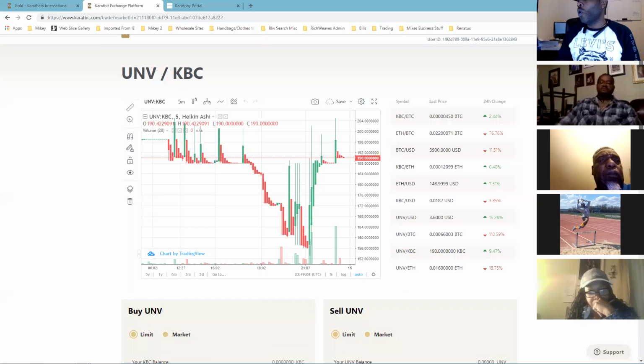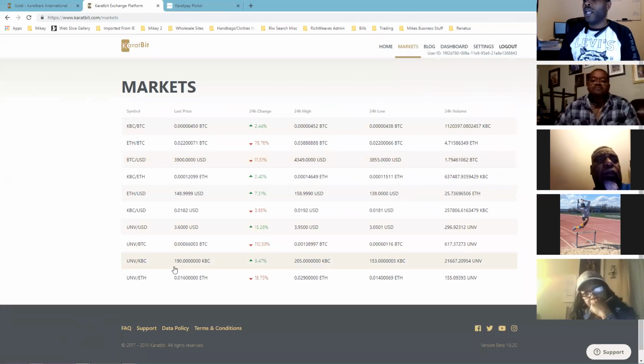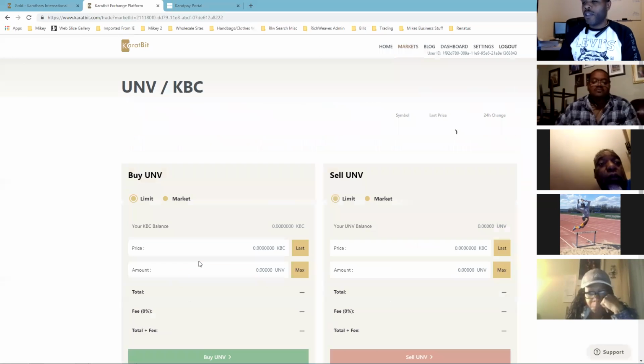So the first thing you want to do is click markets, and you want to find KBC Unival, which is right here. Looking at this, you know right now that Unival KBC is in an uptrend, meaning it's high.